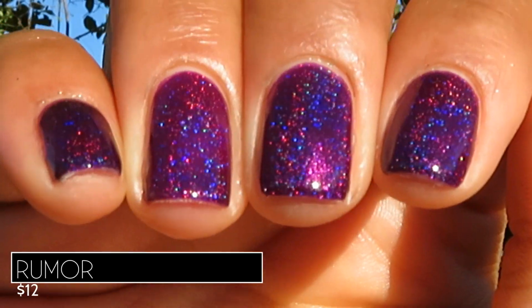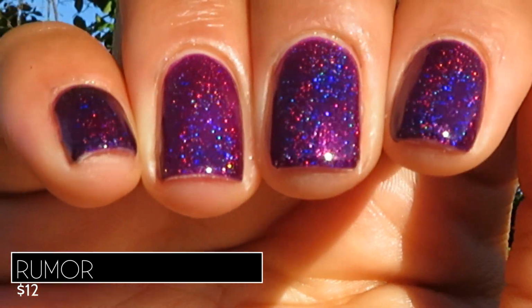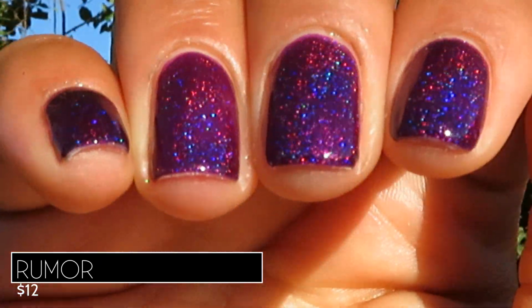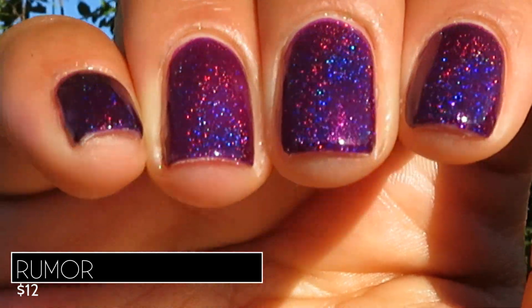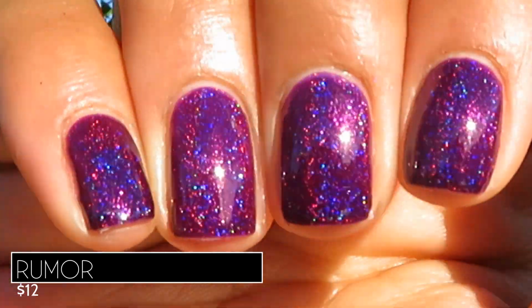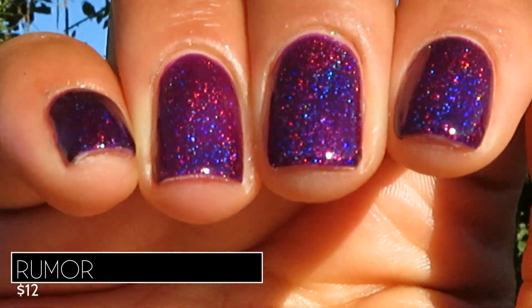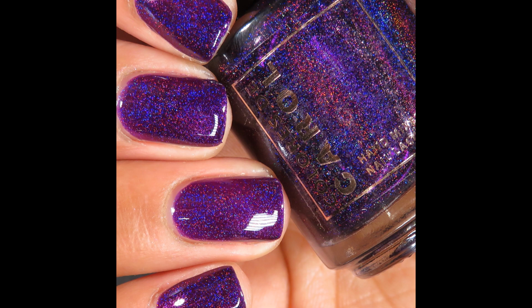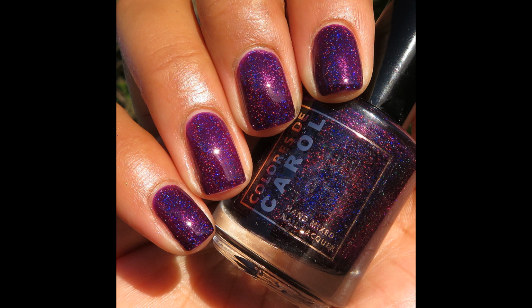So here's what it looks like built up in 2 coats. In the sunlight, I would say you don't see the linear as much in this one, but gosh, that sparkle you get and that blue you get in the holo is just beautiful. So pretty. Pictured are 2 coats of Rumor with a glossy top coat.